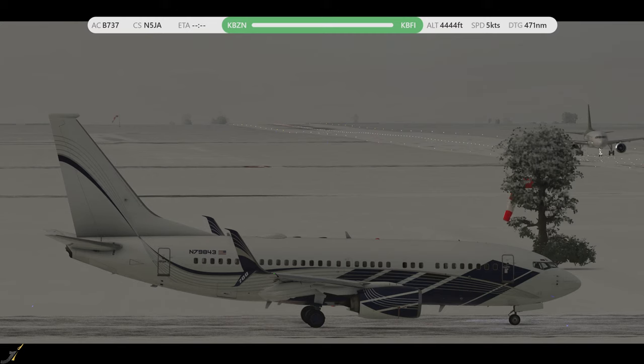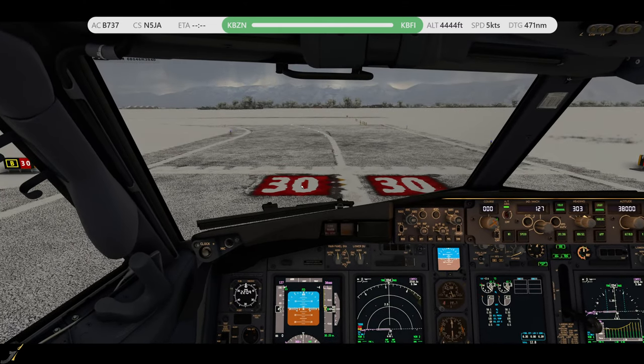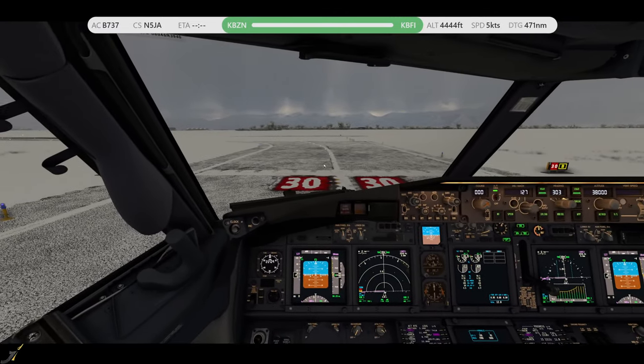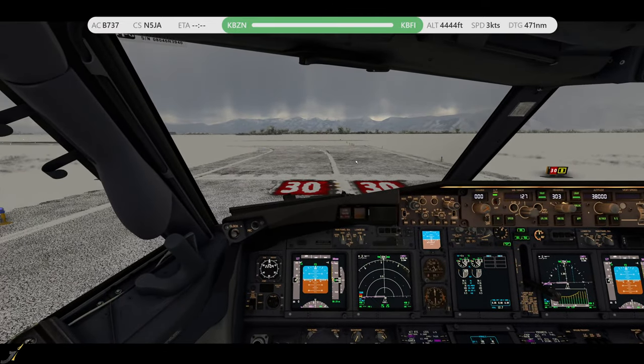Cool. Alright, so traffic has landed, so we will take off here as soon as he vacates the runway. Cool. Awesome. All right, so let's do this, guys. Boom. We are back in here. Looks like the scenery hasn't reloaded fully yet. Come on. Because I'd hate for the runway to not load in. All right, whatever. It's all good. All right, let's get the heats on. Well, anti-ice. All the anti-ice on. We'll get the landing lights, strobes. All the lights are on.